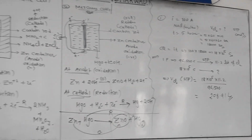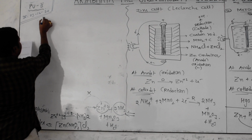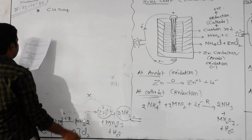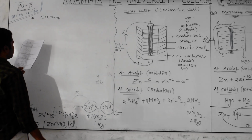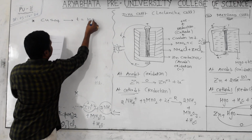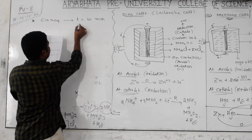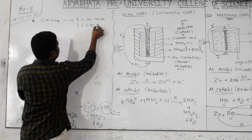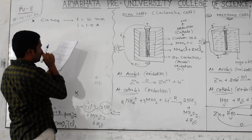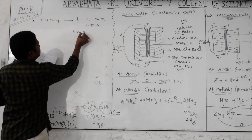Just work out one more problem. We have a copper sulfate solution. Through it we are sending current I of 1.5 amperes for time t of 10 minutes. Then what is the mass of copper deposited? So, the weight of copper deposited.